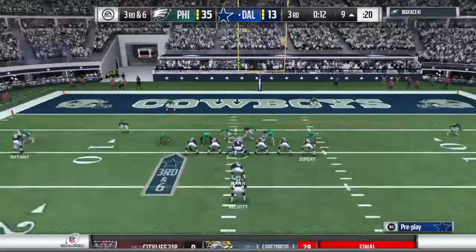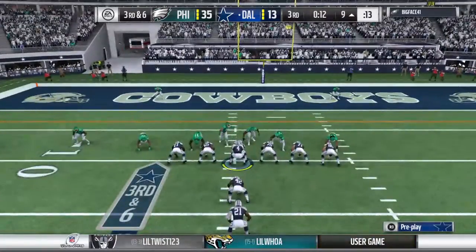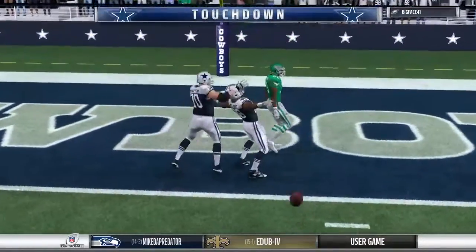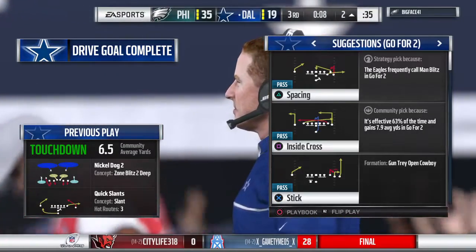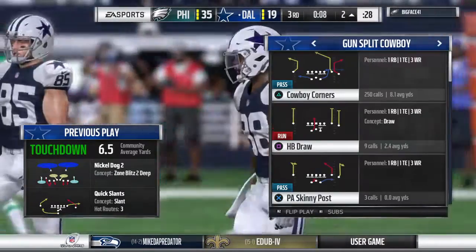Defense thinking pass. They've got the nickel set out on 3rd and 6. On 3rd down, it's Prescott. He completes it to Bryant, and he is into the end zone for a Cowboy touchdown. Dez Bryant, a 9-yard touchdown grab, and the Cowboys cut into that lead.